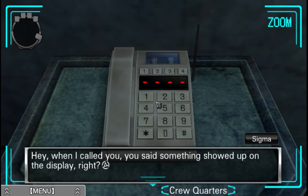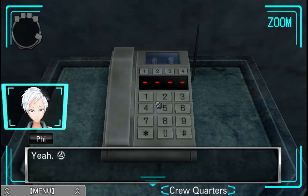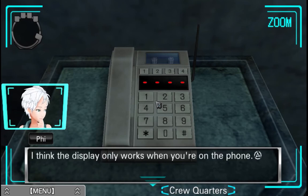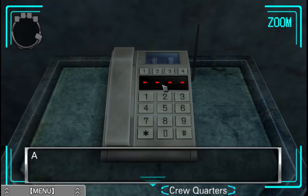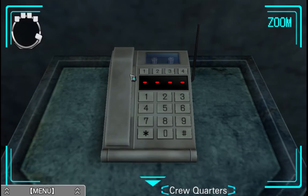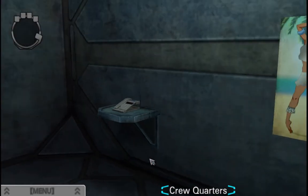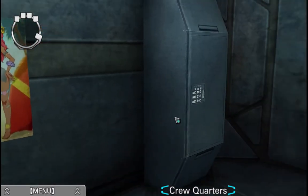Hey, when I called you, you said something showed up on the display, right? Yeah, it said 9 too. But as soon as the call was over, it disappeared. I think the display only works when you're on the phone. Can I use it? Can I actually use it? God damn it. This probably would make things so much easier if I could just use that.